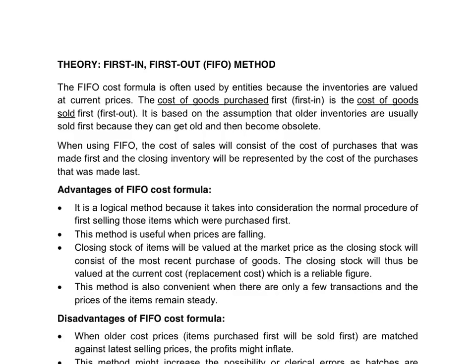Good morning. We will pay attention to the theory of the first in, first out method. First in, first out means that the goods that were purchased first will be sold first. The FIFO cost formula is often used because the inventories are valued at the current prices.